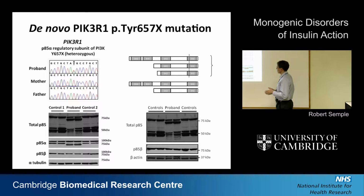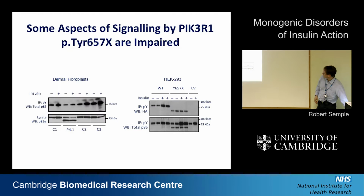So we did the sorts of things that we're able to do with patients. We took a skin biopsy, a quite trivial procedure. It takes about 10 minutes and a bit of local anesthetic. And we grew the skin fibroblasts in culture. And we did some Western blotting to look for evidence of the mutant protein. And as you can see, there were abundant amounts of the short version of the protein in the proband, but not in controls. So not only had we found a short version of the protein, but it was plentifully expressed.